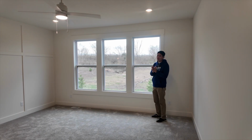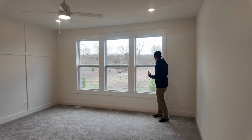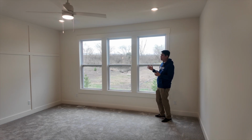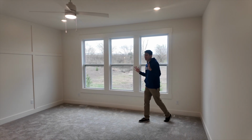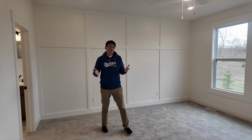And I would say probably the only negative about this house is that you can see the interstate from right here. Really, there's no changing that. Even if you put up a fence, you're always gonna hear the sound of it. You're always gonna see it right there. But that's just something that if you can't deal with it, you're gonna have to look elsewhere in Kearney or elsewhere in Kansas City.